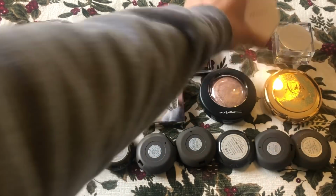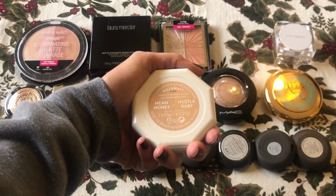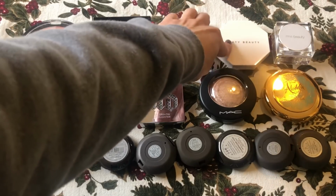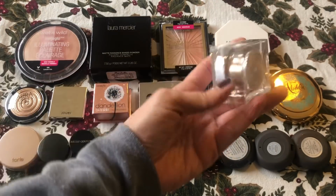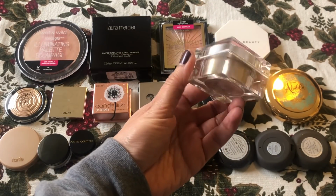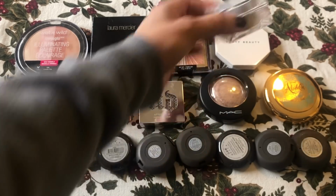This from Fenty Beauty. This is also a dual pan. This is in the colors Mean Money and Hustla Baby. I don't know if I bought this or if it came in a kit. I don't remember. This is from RMS Beauty. This is a loose highlighter. Very, very golden highlighter. This is something that maybe I would add to lotion or something for my body, but that's what it is.